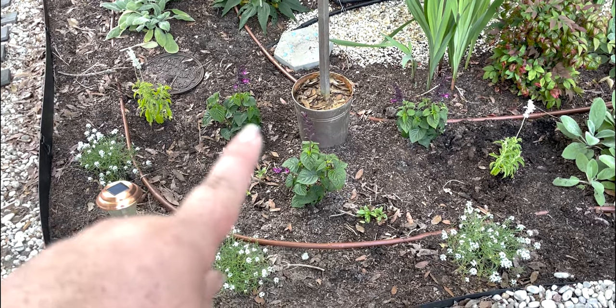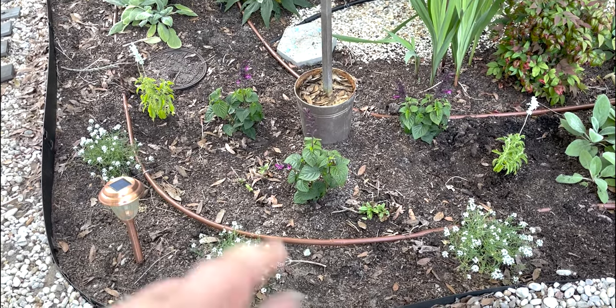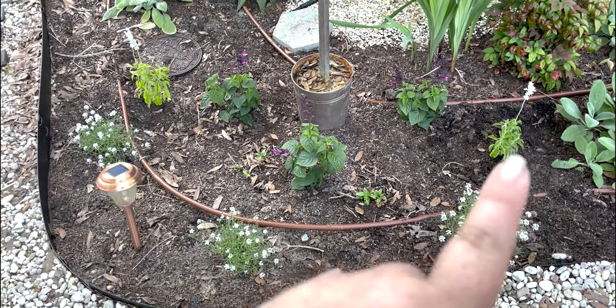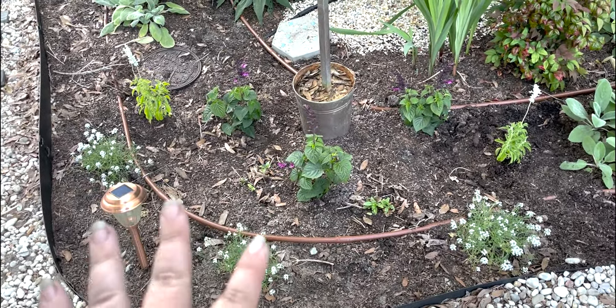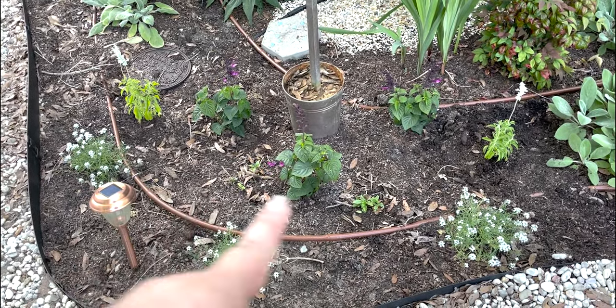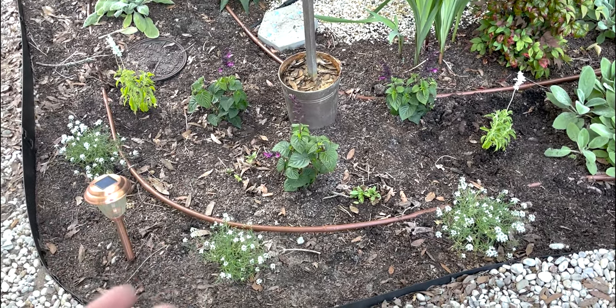So we've got 1, 2, 3 unplugged pink, my two whites. These two Angelonia appear to be coming back. I wish they were like here, but you know, if they live, they live.